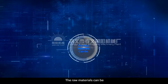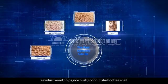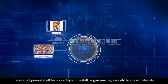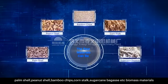The raw materials can be sawdust, wood chips, rice husk, coconut shell, coffee shell, palm shell, peanut shell, bamboo chips, corn stalk, sugarcane bagasse, etc.